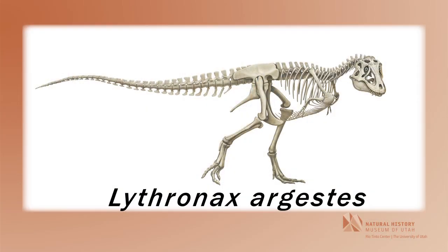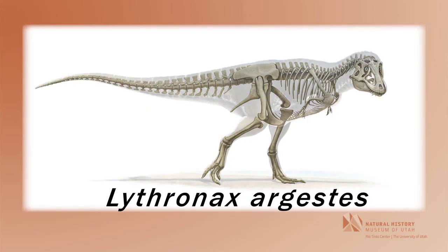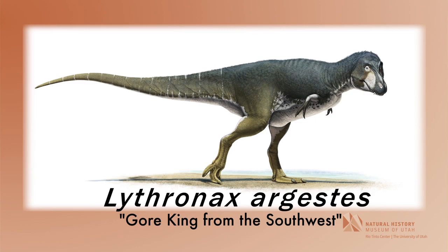My colleagues and I are happy to announce a new dinosaur that has come from the southwestern part of Utah in Grand Staircase-Escalante National Monument. This dinosaur's name is Tyrannosaur Announced. Literally, this means Gore King from the Southwest.